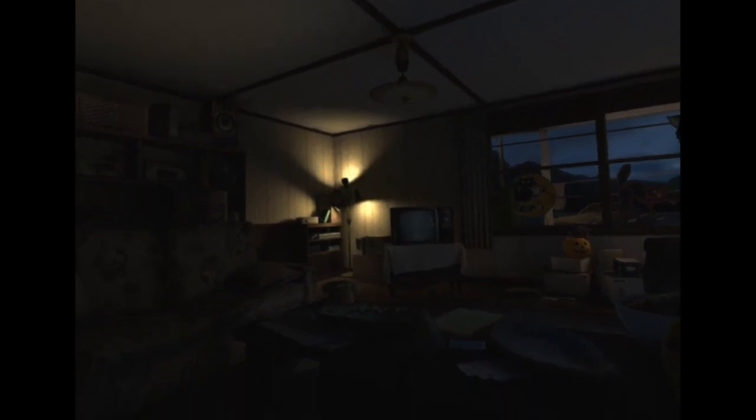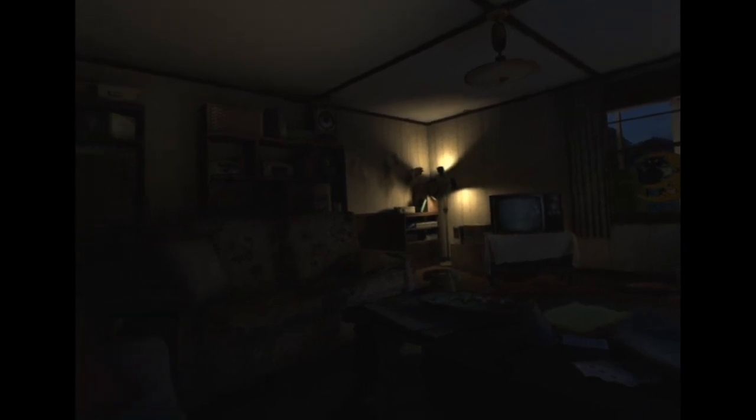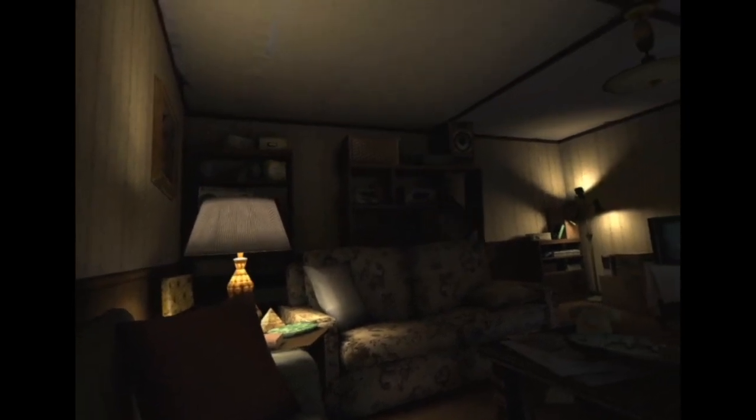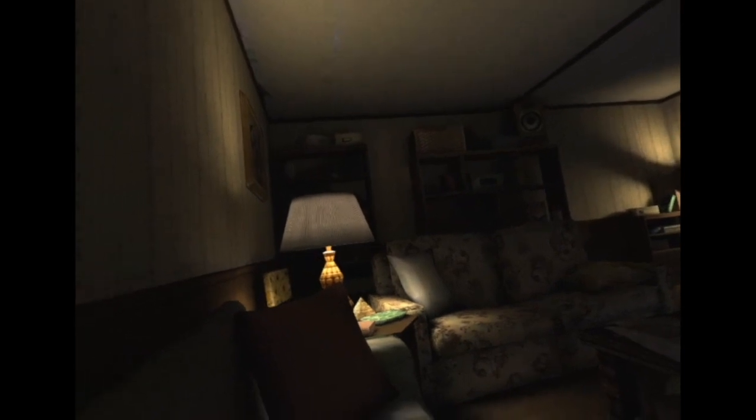Now, even though there's a few problems with this set here and there, I definitely enjoyed my time with it. And I think that most other people probably will too. It's a very impressive little virtual reality setup. And considering that it's not all that expensive, I definitely think it's worth checking out. And that's all I'm going to say about the Oculus Go for now.